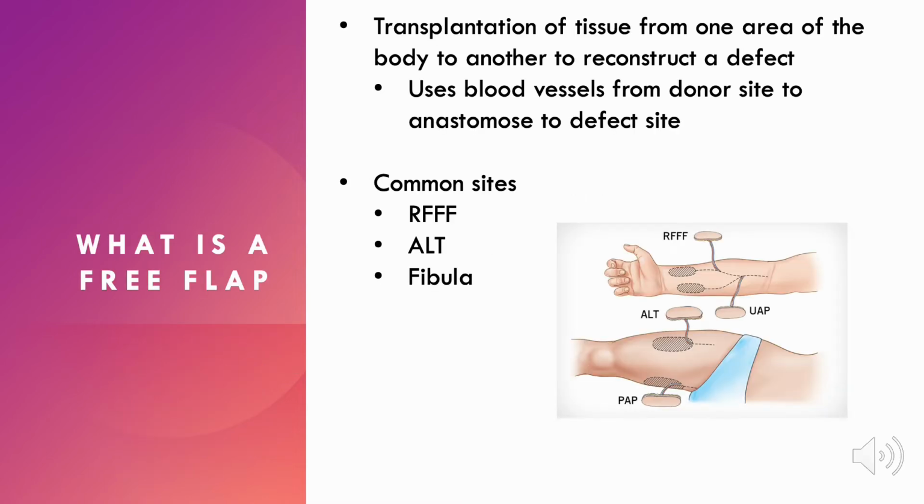Now, what is a free flap? Some of you may have come across these before, some might be new to MaxFax and haven't seen anything like this before. So basically, a free flap is where you move tissue from one area of the body to another to reconstruct a defect. So in this case, this gentleman has had part of his tongue removed and part of the forearm has been used to fill that hole.